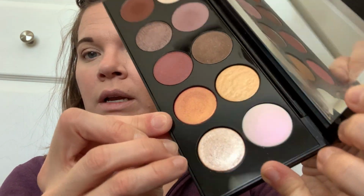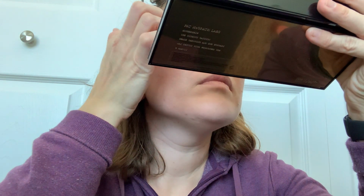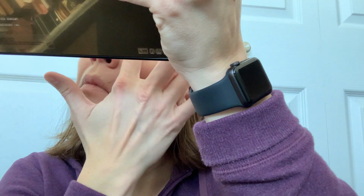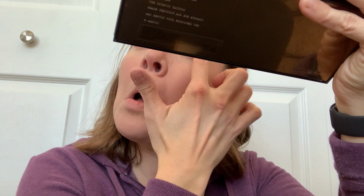Now I'm going to apply the last ones with my fingers. All right, so I'm actually going to go in with this. It's a duochrome color. It's like a red gold shift. I'm going to put that from the center of my eye and blend it out. Sorry, I know I'm covering you up, but I can't see otherwise.